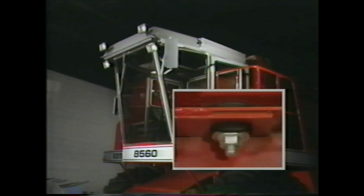And for night operations, your complete lighting system consists of interior cab lights, 4 field and road lights at the top of the cab, front and rear signal lights, rear tail lights, a grain bin light, an unloading auger light, and a ladder light. The inherent design of this rotary machine results in extra smooth, quiet operation. In addition, the cab is rubber mounted with a foam-coated floor mat and upholstered roof for even quieter operation.